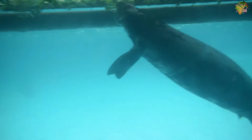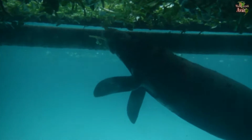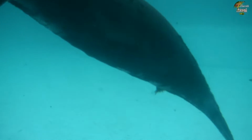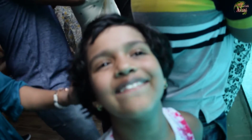Sometimes known as sea cow. Oh my god, it is about 10 feet long and more than 500 kilograms. His weight is equal to one small elephant. They are vegetarian, that's why they are eating vegetables.